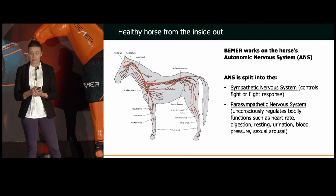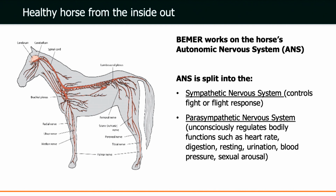And regarding the nervous system, they are also very, very special because their autonomic nervous system has a sympathetic nervous system, which is responsible for the fight or flight response, and a parasympathetic nervous system, which is love and peace. So it's responsible for all the functions like digestion, heart rate, blood pressure, urination. They have to be balanced. And in a horse, as an animal of prey, it's very easy to disbalance both because they very easily get to sympathetic reaction, which is not very well welcomed in the world of, especially, the rider, I would say.